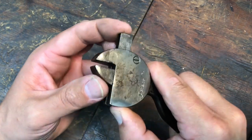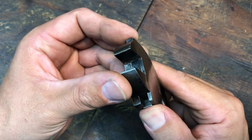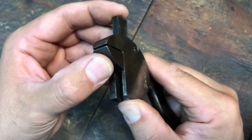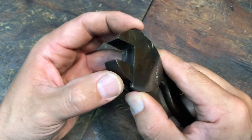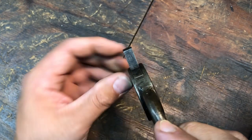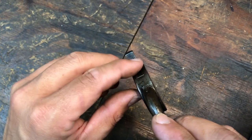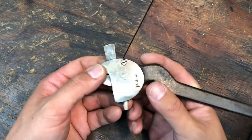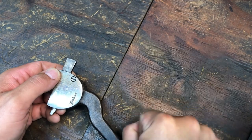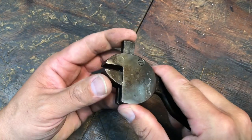All right, so to see how the jaw adjusts, you got this little tab right there that you push in, and that allows you to adjust the jaw to size. If you look on the back side there, you can see it's got the little grooves, the little serrations. Very similar to some of the vises that you see. I believe Keller is one of them that's got a handle that you pull on the side. That's how it tightens up, is those grooves like that.